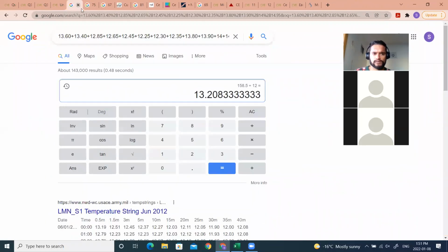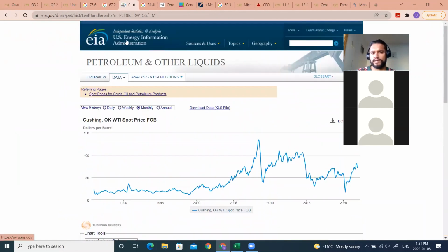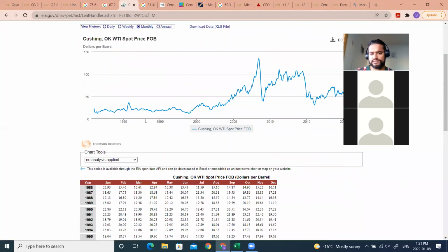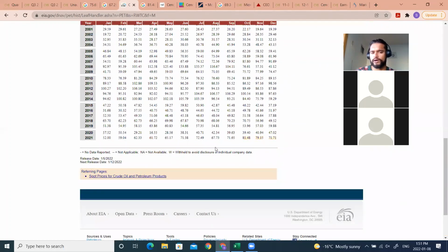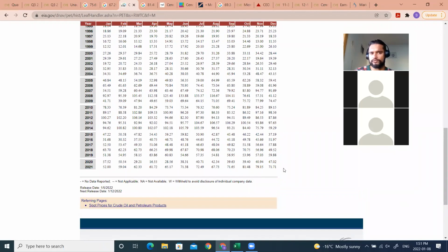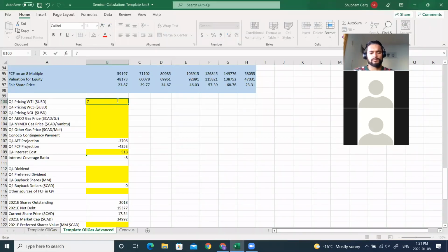The EIA website, which is the U.S. Energy Information Administration, gives us the Cushing, Oklahoma WTI price, the closing average price for the month. So for 2021, we have October, November, December as our Q4. We take those three, add them up, and divide by 3. We get our average Q4 WTI price, which is about 77.45, let's say. So I'm going to put that in there, which is really exceptional. It's one of the best quarters we've had in a long, long time.